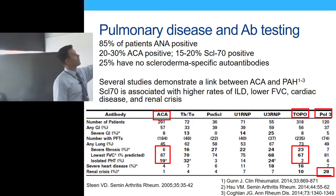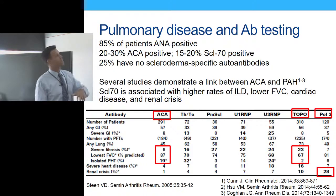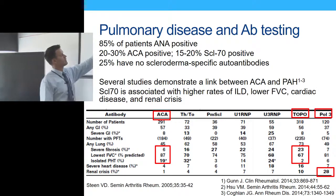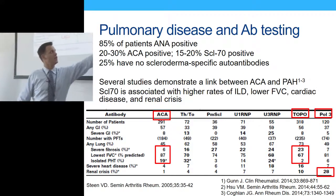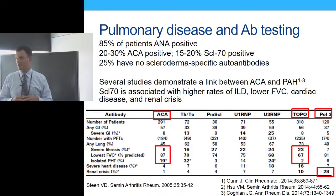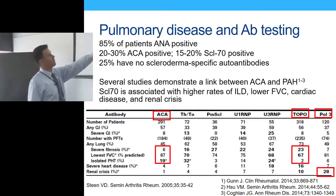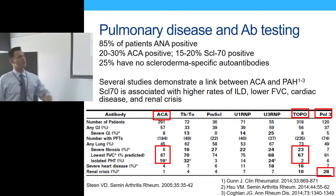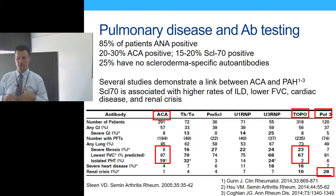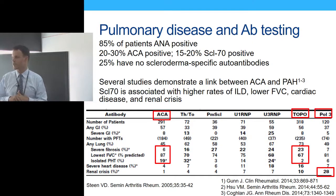But just know that the two most common antibodies represent about 40% of all patients with systemic sclerosis, who will have either an anti-centromere antibody or an anti-topoisomerase, which is also called an SCL70. So that's about 40% of patients. There's probably about another 30% or so that have other antibodies, and you can obtain those through expanded antibody panels. But then you have about a quarter that won't have any specific antibodies.